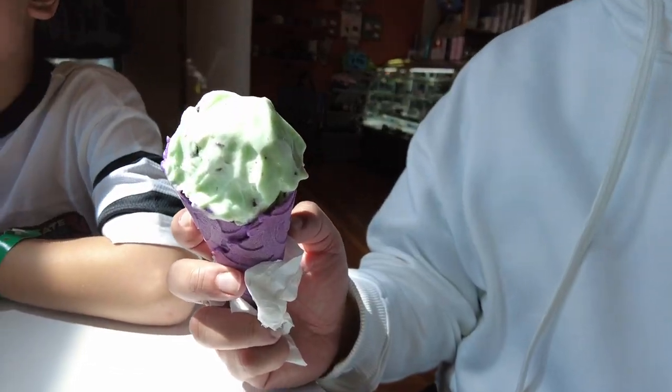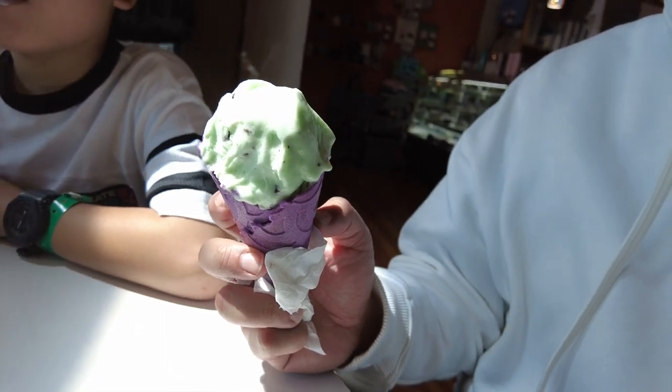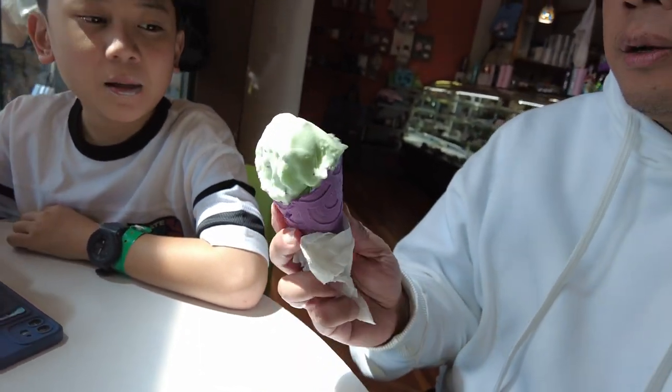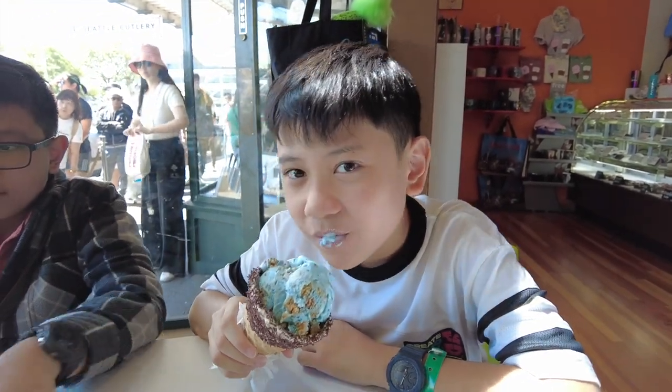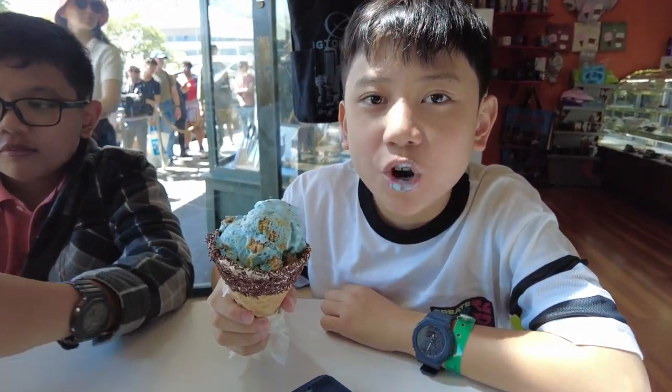The combination of your ice cream is very girly. Mint and purple. Yeah, so weird. Where'd you get it? It's weird. How's your Cookie Monster ice cream? Yum, yum, yum.